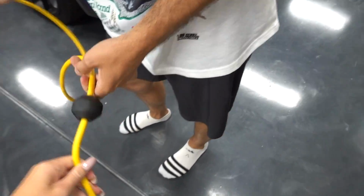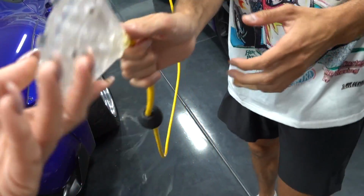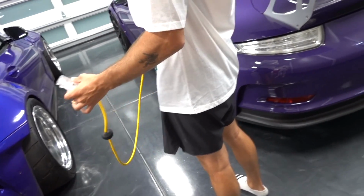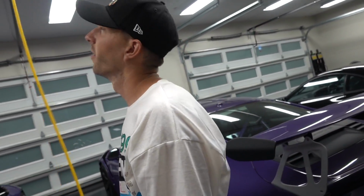So what is this? It's a 50 feet of extension. Oh, this is like a plug-in cord. Yeah, so if you need something, you just go bap and you plug it in. Okay, that's cool. And it's on a swivel, so like. Not the GT3 RS. Has a clear bra. And then you pull down.